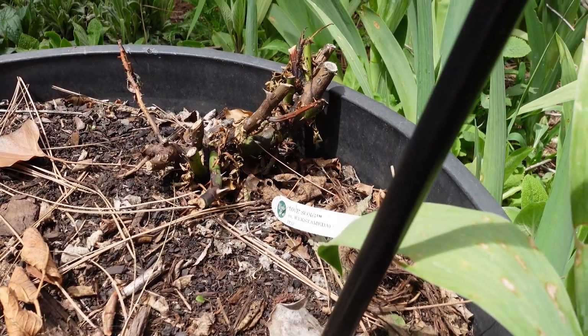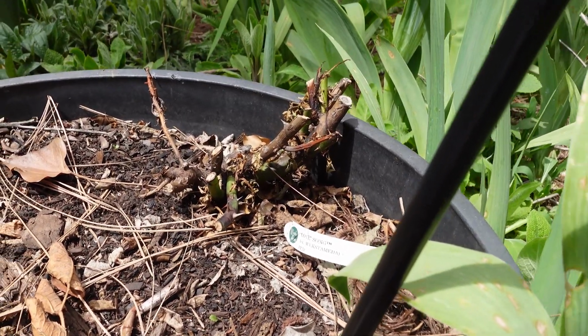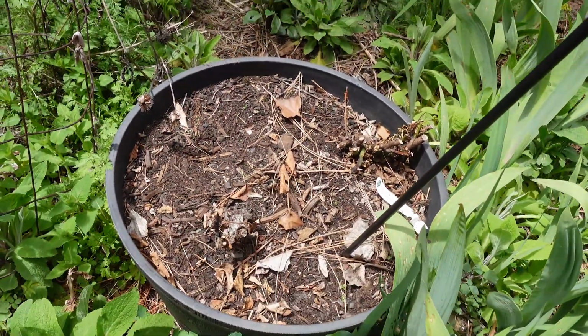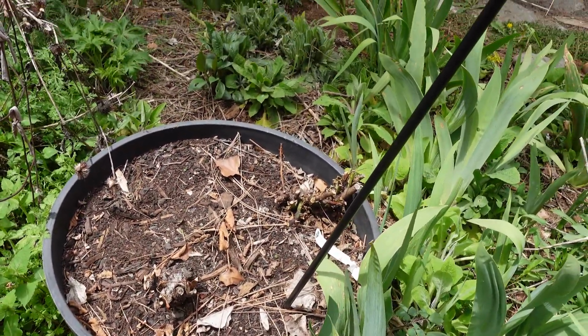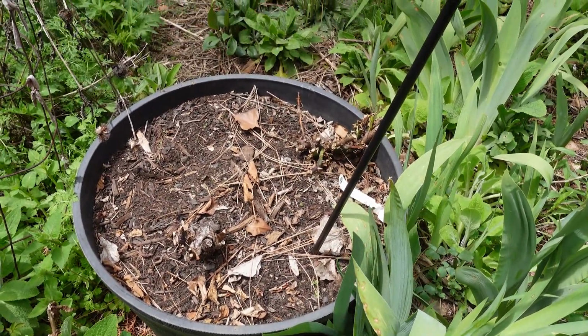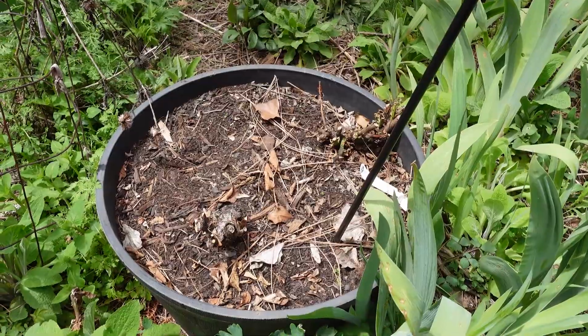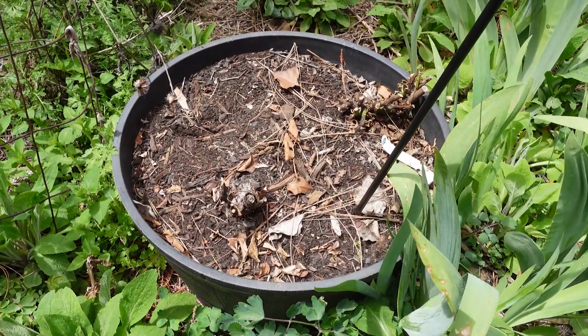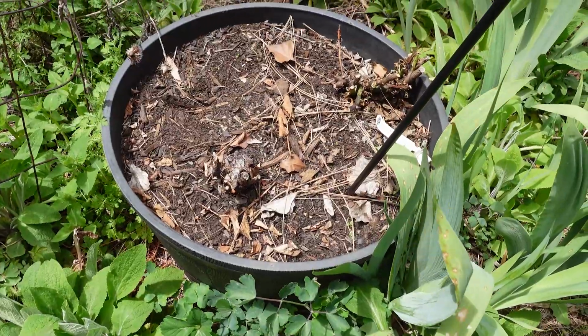So I'm gonna take that out, put it in a smaller pot and see what happens, and then plant something else here and/or put something here, move the container. But I loved that rose. I'll have to put a picture up or a little short video clip of what it looked like last summer. And I'm really sad that it didn't make it through our weird weather.